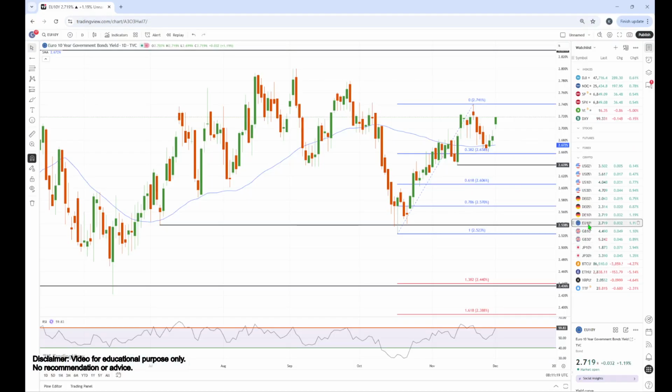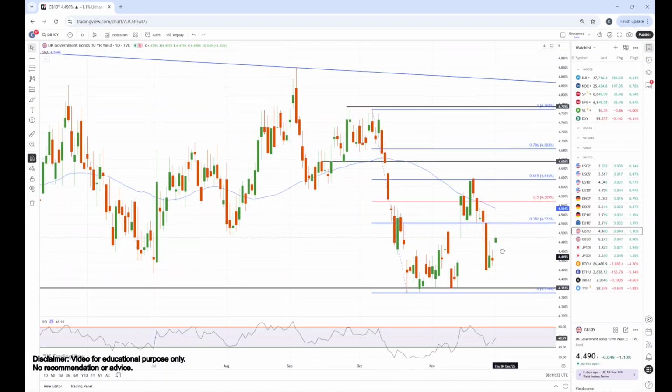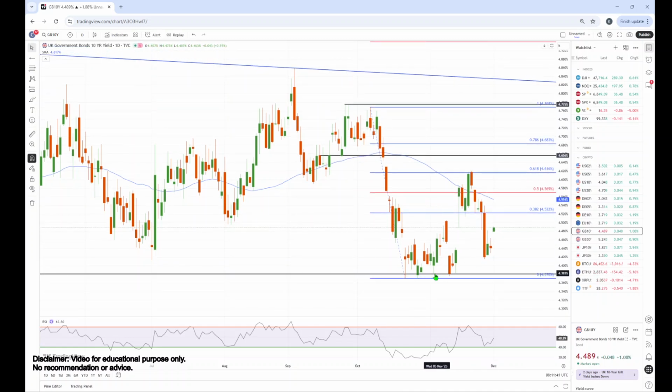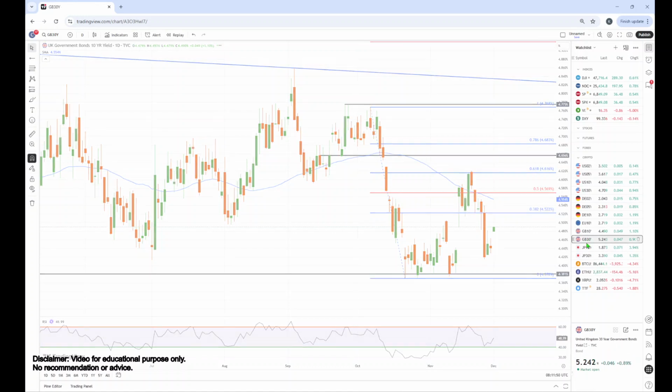European yields bouncing this morning here, lifting it towards the previous peak there at 274. If it takes it out, well, then we are looking at 280. UK yields also being lifted this morning here. Still a bit depressed, which is good for them, of course. But it never got down to retest after the sell-off there. So I think we could see it crawling higher towards 456 level.